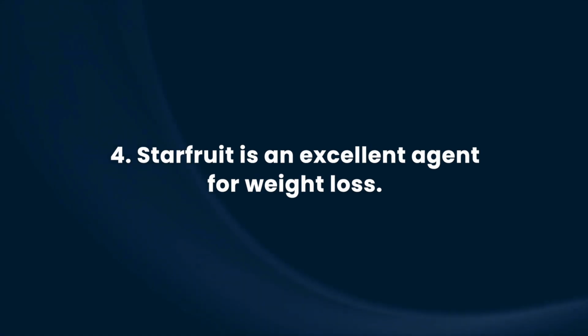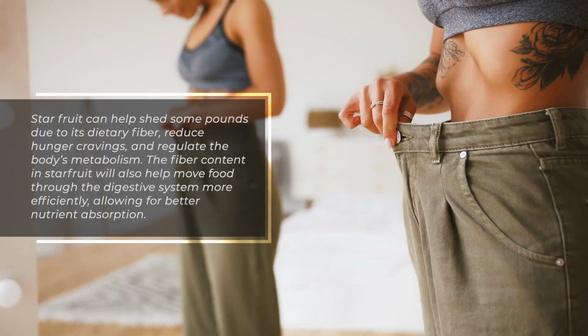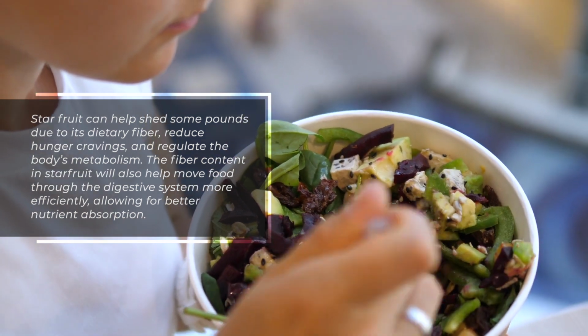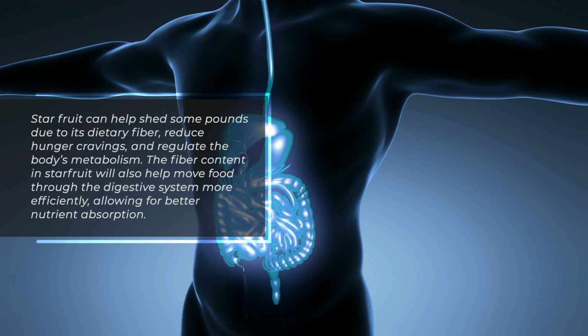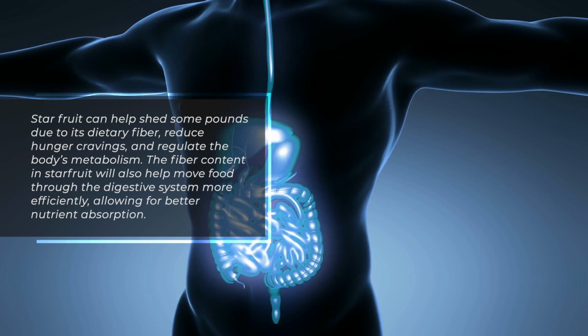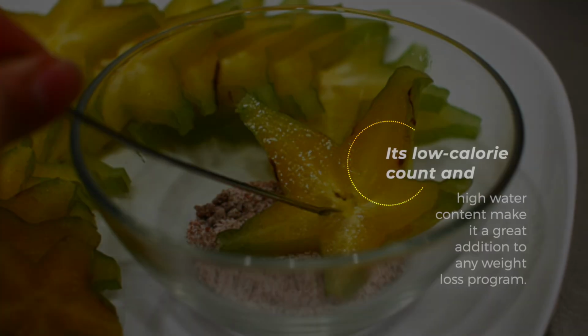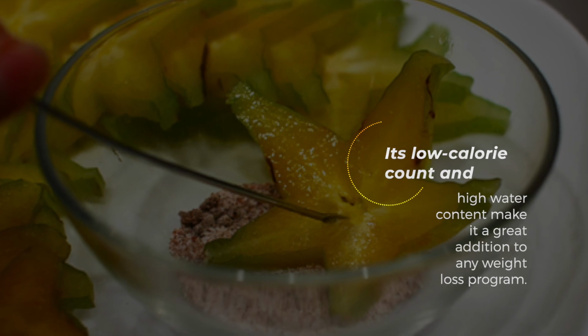4. Starfruit is an excellent agent for weight loss. Starfruit can help shed some pounds due to its dietary fiber, reduce hunger cravings, and regulate the body's metabolism. The fiber content in starfruit will also help move food through the digestive system more efficiently, allowing for better nutrient absorption. Its low calorie count and high water content make it a great addition to any weight loss program.